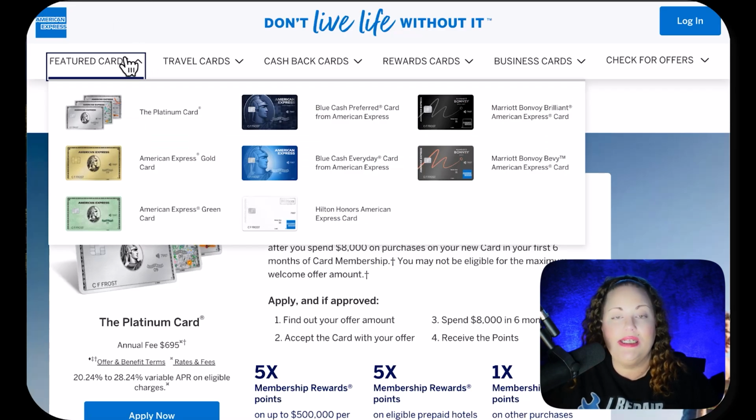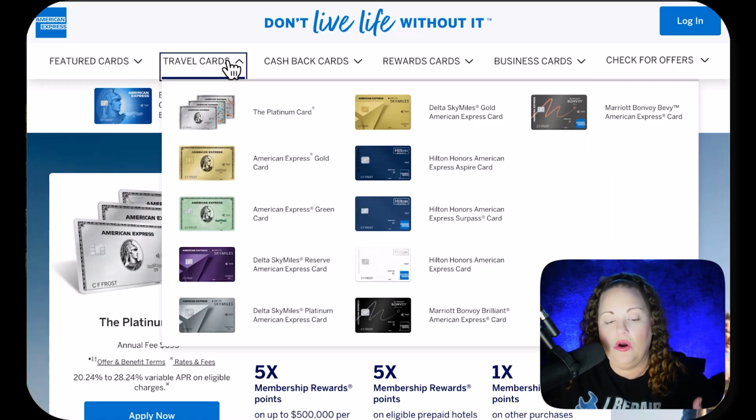But these are their featured cards. They have a ton of different cards, so definitely check them out. But like I said, a lot of their cards were meant for charge card purposes, so they do have a very high interest rate. So don't allow yourself to get into debt. I would manage this card properly, use the welcome offers to your advantage, use these cards to your advantage.